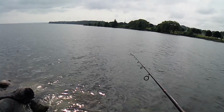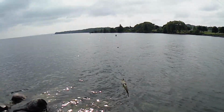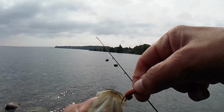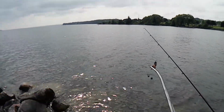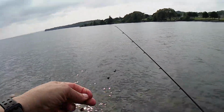Just had a bite here. What have we got? Oh, nice rocky. I was just checking my camera, and I don't think I'd have a very good shot on that perch. The camera was sitting at the wrong angle. There we go. Sorry about that. Oh, these things hurt my hand. I don't have my other ones. We're getting a few little bites.